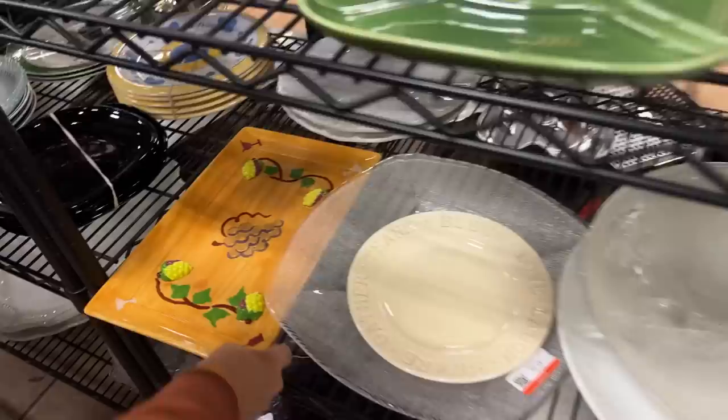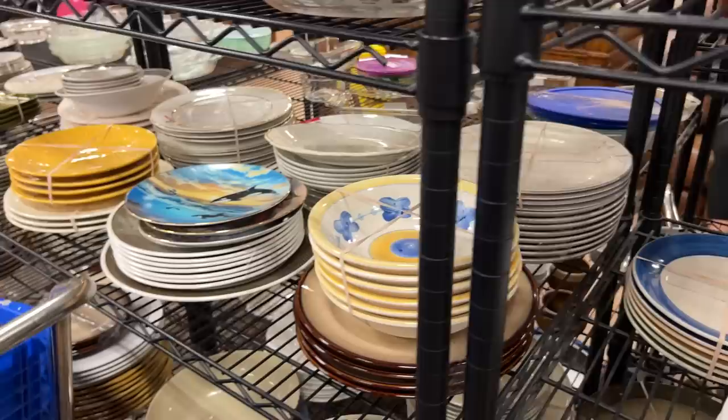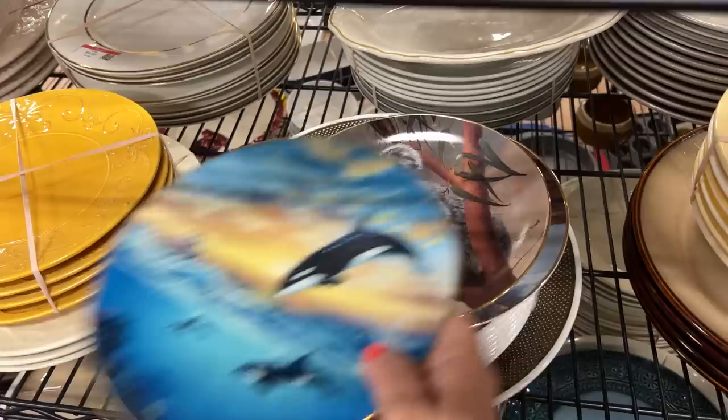Looking at this dish, it looks like to be hand-painted. Handmade. Looking through the dishes, I'm not really buying too many dishes right now. They're just so hard to ship and so very heavy. And collector plates, they're just not selling these days, which is a shame because some of them are really lovely. Oh, look at that koala. He's precious. Look at his little face. Wow, for someone who collects koalas, they would be very happy to find him. Just not right now for me.